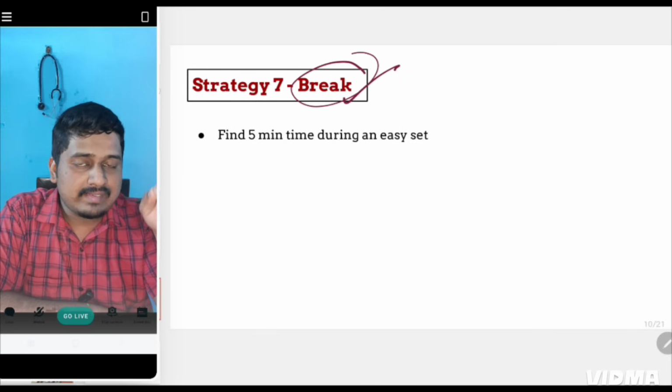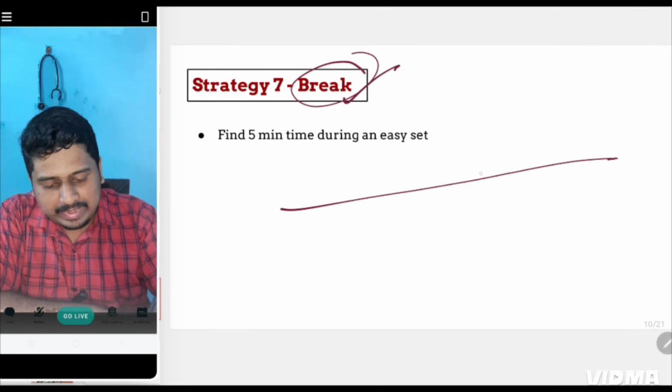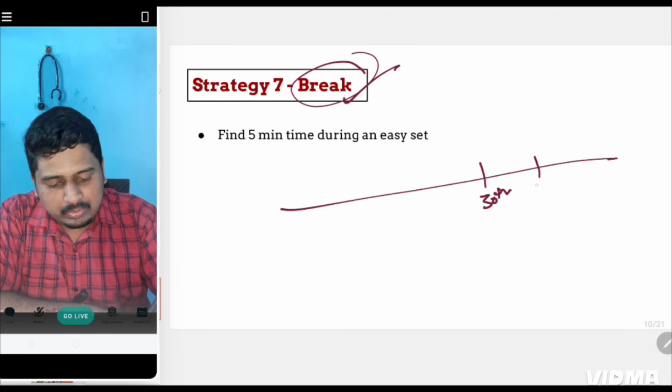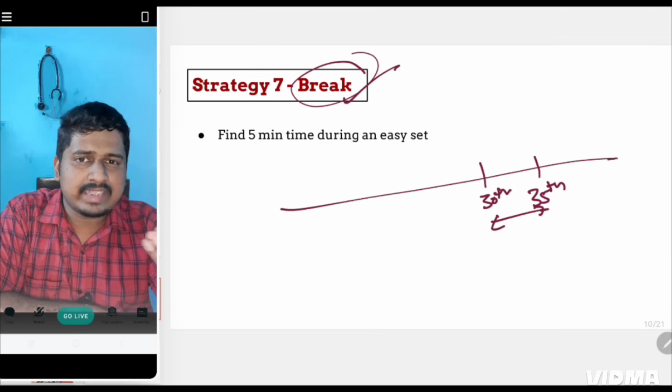There will be one easy set in between, in one of your sets, where the question paper will be relatively easy. So during that set you will be taking a break, between the 30th minute and the 35th minute, because by the time you solve 3 or 4 questions, you will be realizing whether this is an easy set or not.